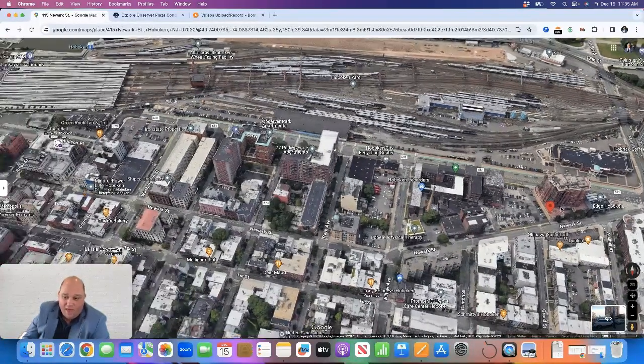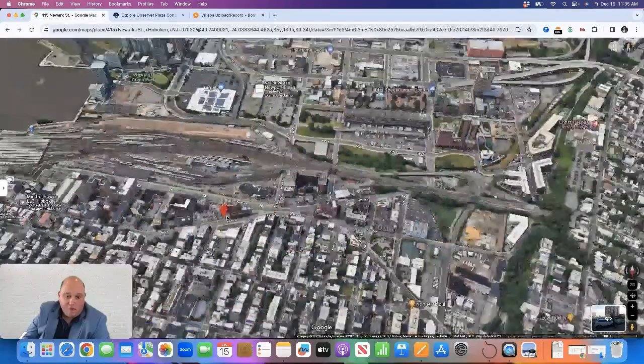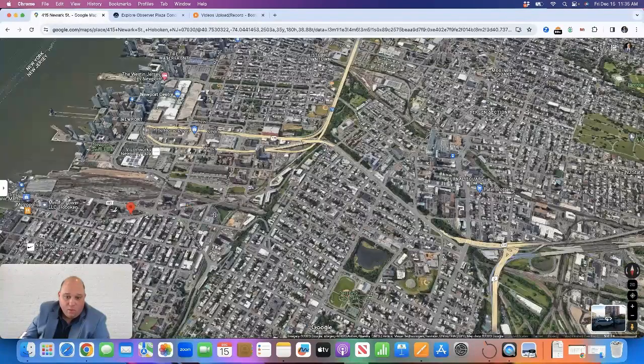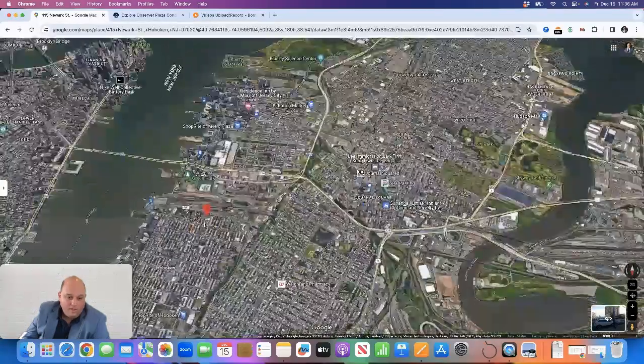So to get to the PATH station from here, you would just go right up Newark Street and get to the PATH, which is pretty close. Also, if you want to leave Hoboken by car and, say, go down the shore or go to Newark Airport, all you would have to do is go down Observer Highway and you could be out off of Route 78 or be on the Pulaski Skyway to get to Newark Airport or down the shore. So it's pretty convenient from that perspective.